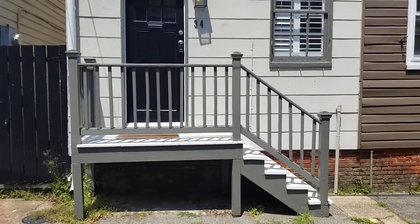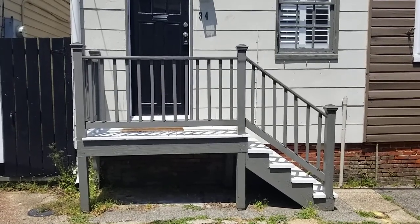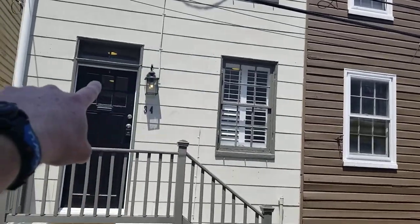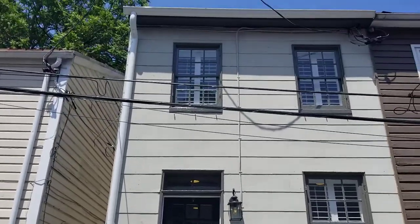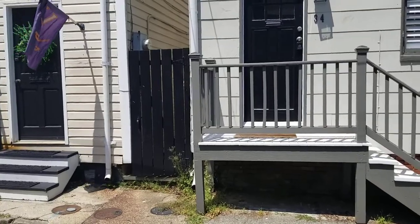This property is a historic house, so it is pretty old. So it is showing some general wear and tear throughout. Everything's looking real good, but the windows are a little bit older. A lot of the trim is going to be a little bit older. Just kind of various stuff like that. But as you can see, the front of the house looks good. Just some general wear and tear. That's going to be the gate to the backyard right there.